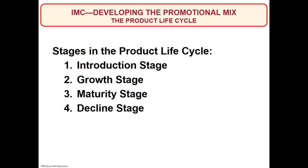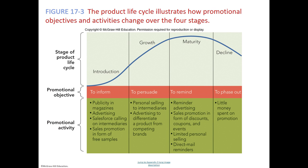Also, in developing your promotional mix, you need to consider the product life cycle. Remember the product life cycle stages we talked about? Introduction, first. Second, growth. Third, maturity. And fourth, decline. During the introduction stage of the product life cycle, your promotional objective is to inform. Tell them, let them know. For promotional activity, try publicity in magazines to inform, advertising, sales force calling, and sales promotion.